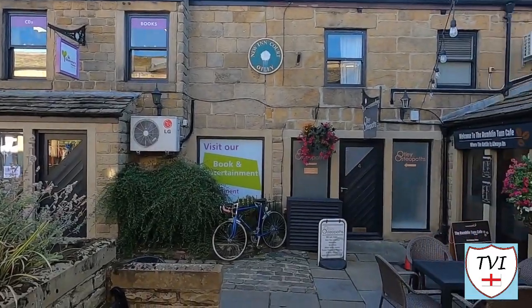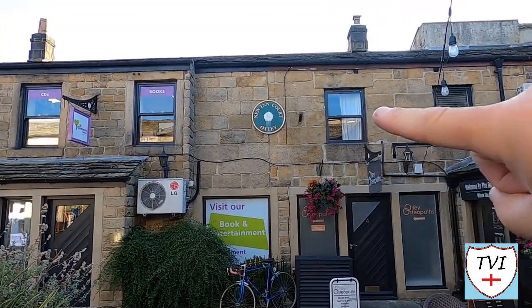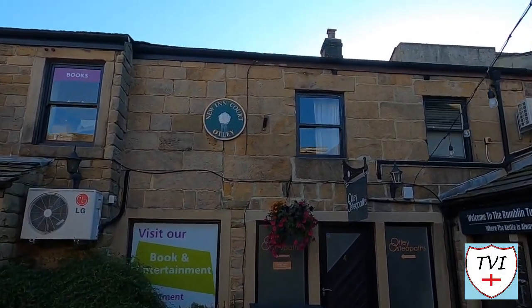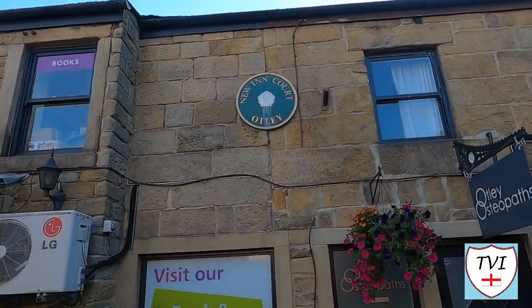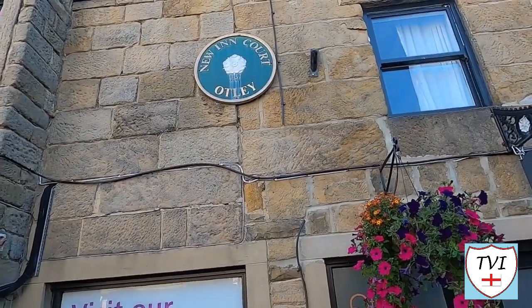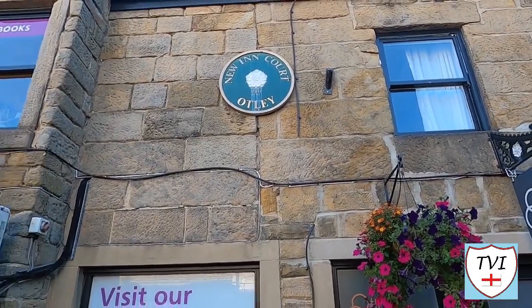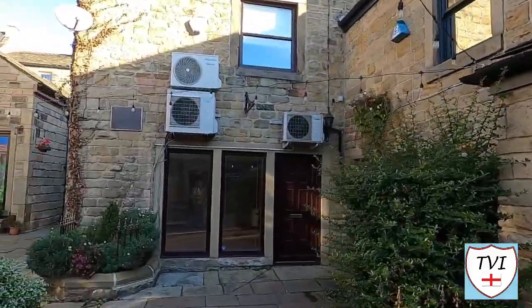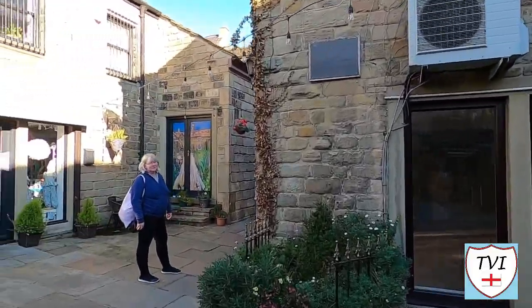There's a sign above this one, this osteopaths. Look, New Inn Court, Otley. There's a date underneath it. I can't read it. 1989. It's not going to have been here since the 11th century, is it?